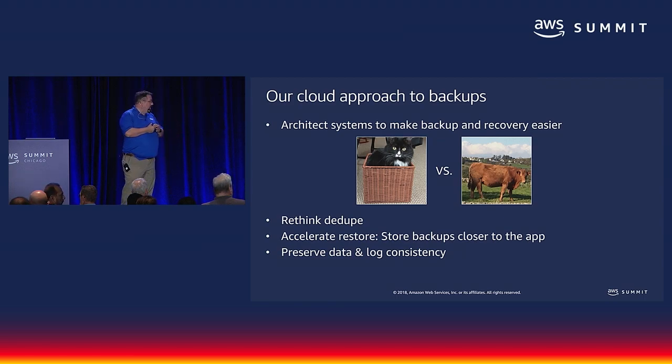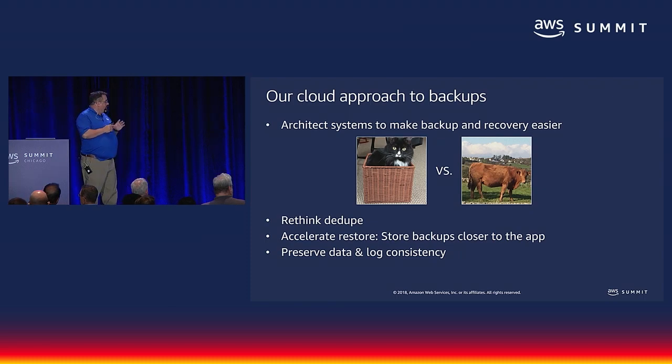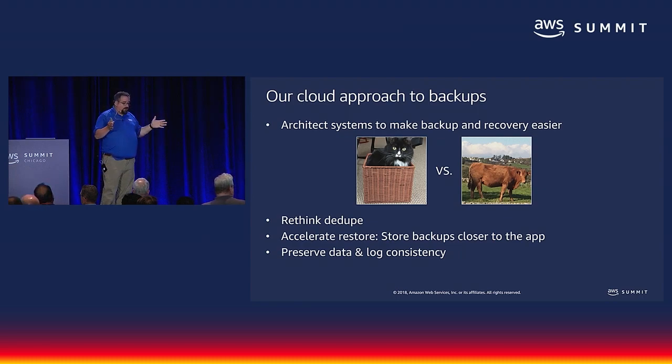So the third thing we wanted to do is accelerate our backup and restore. The data that we were storing on the Data Domains required a backup team member to restore the data back to the NAS device before our DBAs could start fixing whatever was wrong with our SQL data. We wanted to move all of that backup data closer to the application so that the DBAs could work effectively without having to involve other teams and create other escalations.